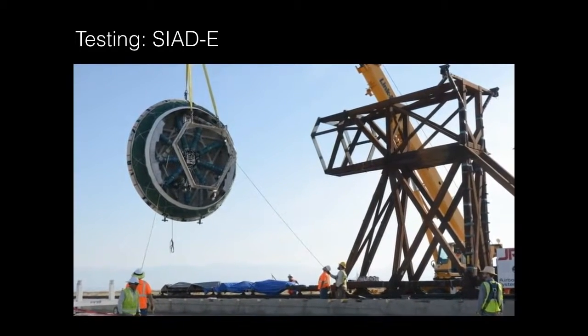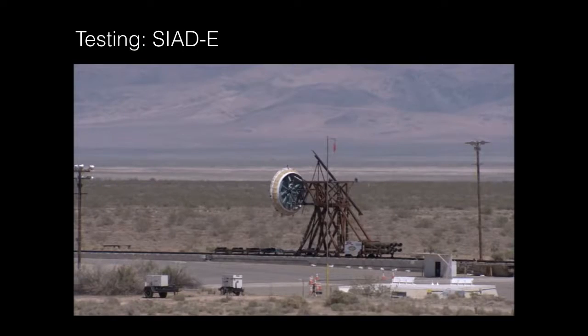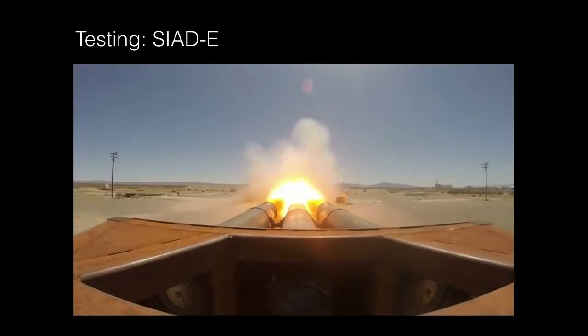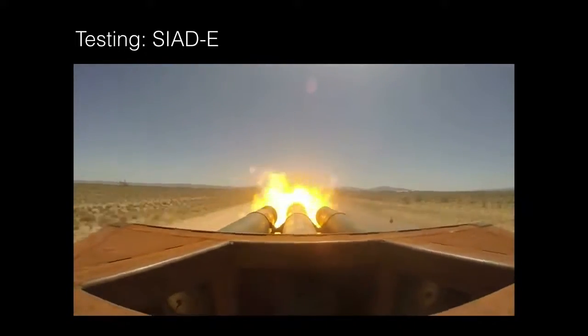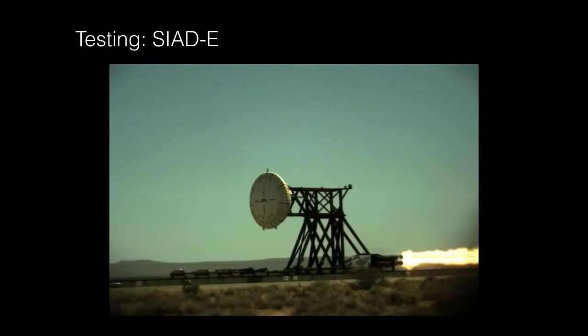Then we integrated it to our rocket sled. We got ready to test. You can really accelerate 40 tons of steel pretty quickly if you got enough rockets. And again, we got to see how these devices inflate.